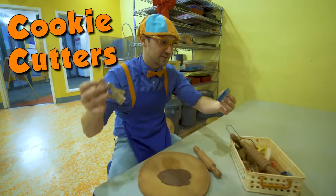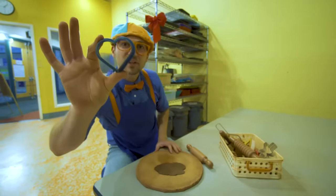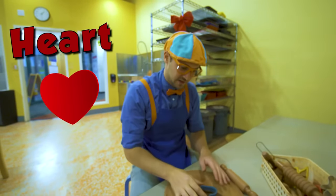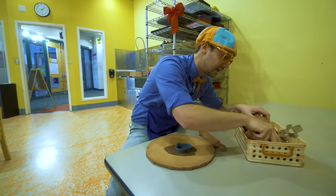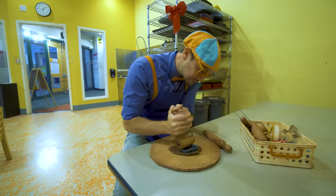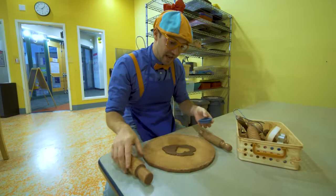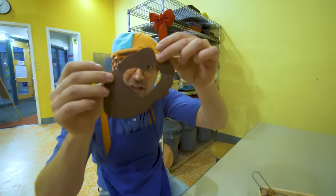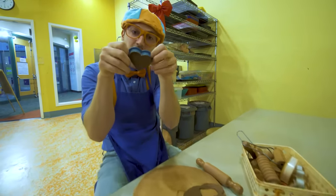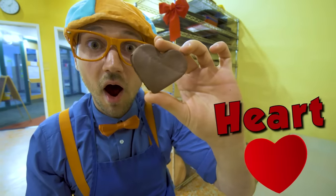Hey, some cookie cutters, or in this case, clay cutters. Hey, what shape is that? Yeah, this is a heart. Let's cut out a heart in the clay. Okay. Yeah, we did it. There's what's left over. And check this out. Poke it out. Oh, there it is. Look, it's a heart.